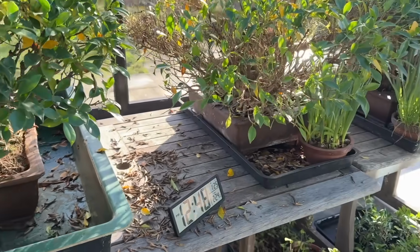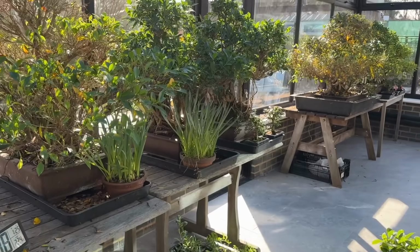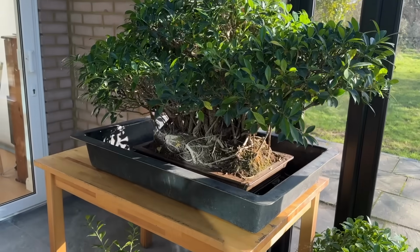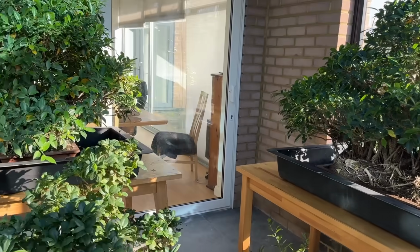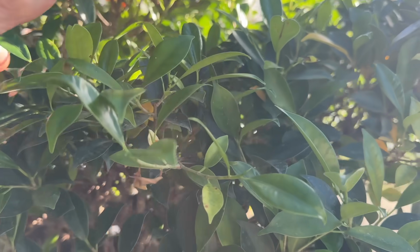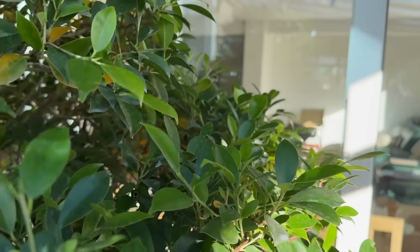However, I can't generalize too much. We have here, I would say, about 12 or 14 very large ficus. These ficus are about 1.2 meter wide and about 1.1 meter tall. They're huge ones. And they've got beautiful nebari, beautiful trunks, and they are kept in here. What I would like to show you here is that not all the trees behave in the same way.